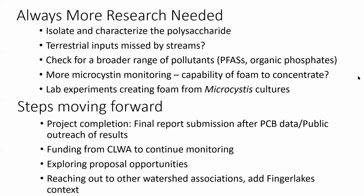You said something about the foam either concentrating or keeping the pollutants, some of them, or toxins, some of them we don't even know what they are. Do the polysaccharides do that themselves when they're not in foam? I mean, just having the polysaccharides there, does that concentrate toxins?